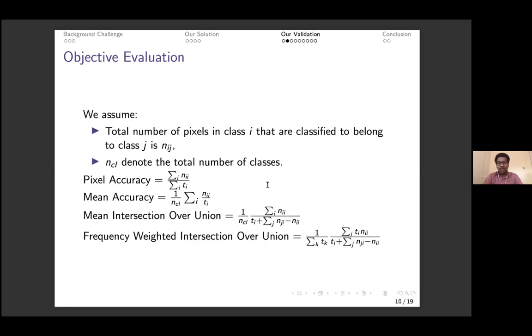or the background class. Also, as most of you are aware, in such detection problems we also calculate the IOU, or the intersection over union.